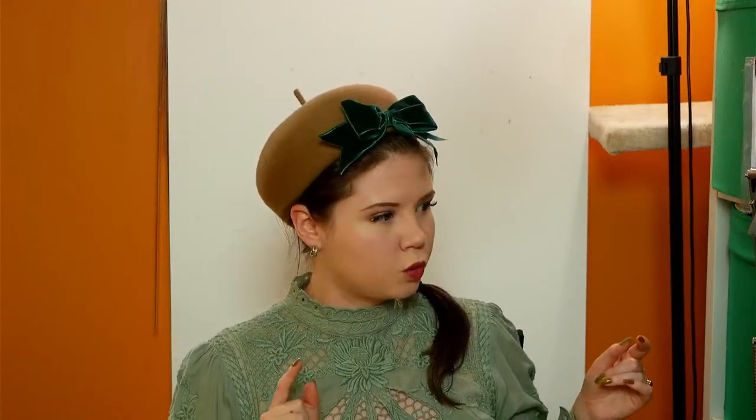Dawn says she prefers the bow at the back due to wearing glasses. Yep, absolutely. Somewhere I have my glasses and we can actually test what the bow looks like with glasses on. I think I'm going to need the help of Mr. Hat to try and find me my glasses.